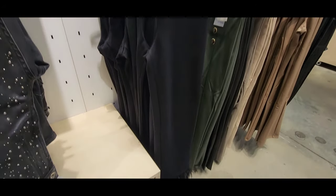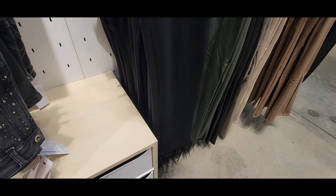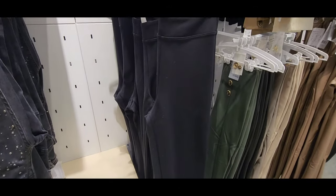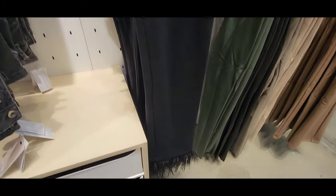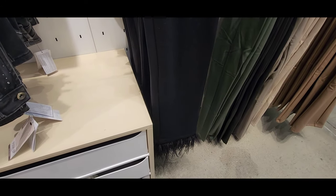My friend just bought it and they fit her like a glove. I'm going to insert her picture for you to see. If you need a comfortable dressy pant, look no further.